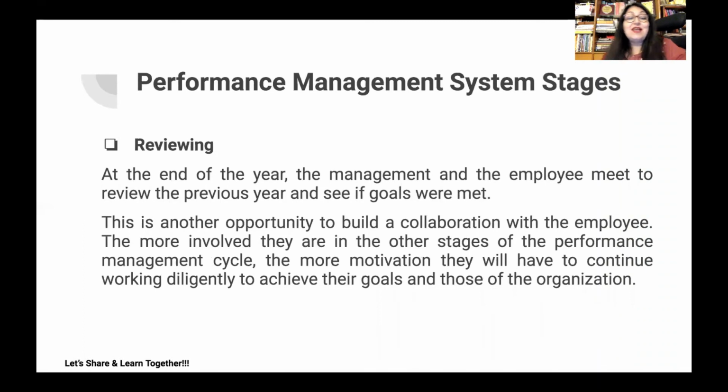The third stage is now about reviewing. Now, the reviews can happen at the end of the year, or they can happen at like a six-monthly or even quarterly basis, as many organizations follow a quarterly review system. The idea is that from the day-to-day reviews or monitoring, when we start reviewing results on a bigger time scale, we're able to see how far we've come forward.